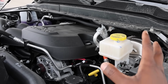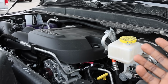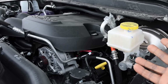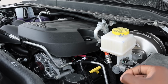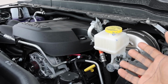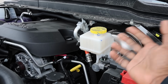I would like to see some updates with this V8. These V8s have just not gotten any love lately because they've been trying to neuter them with all the EGR and all this other emissions crap and potentially a particulate filter. But yeah, this engine puts out 405 horsepower and 429 pound-feet of torque. Does take a 0W-40 oil, and what's behind it is that ZF transmission. They've had that since 2019, however. It's an 8-speed. It's the 8HP75.